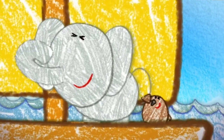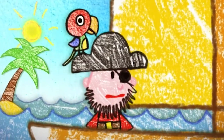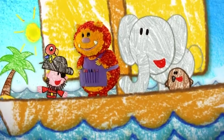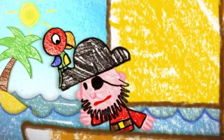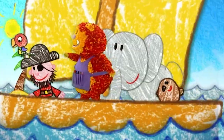Ready for duty. Have you found me treasure yet? No, Cap'n. Oh, dear, oh, dear. Perhaps you left it on that desert island. Course I did. Oh, thank you, Squiglet. Ha ha! Let's set sail, shipmates. Now that's what I call wind.